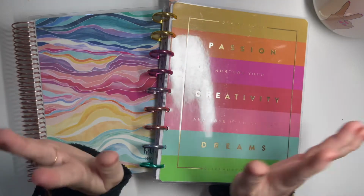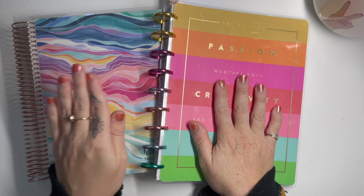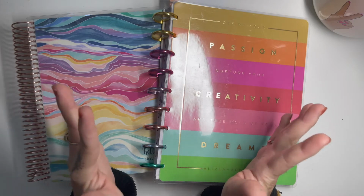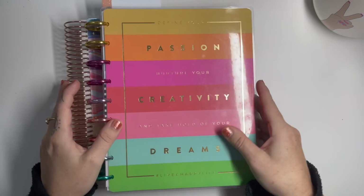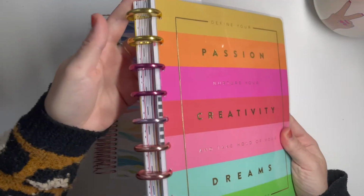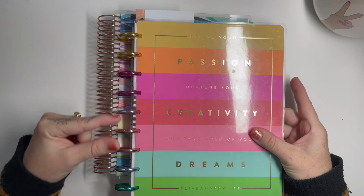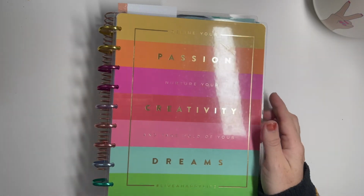But anyway, I digress. So just going through my two planners here now. I've got my Happy Planner and my Erin Condren. Both of these are 12 month planners from January to December, and they're both very cool planners. So I'll show you here. This is the Creativity Planner, and I actually bought the rainbow metal discs to match that, and I tried my best to line up the yellows and the pinks and the blues.